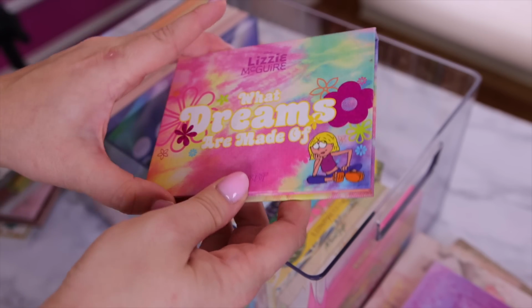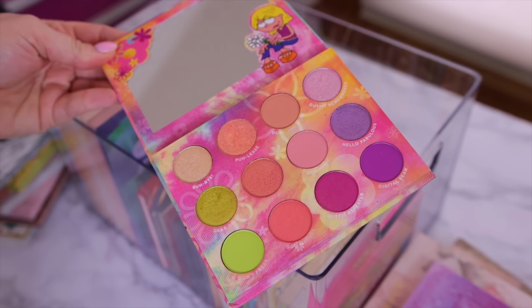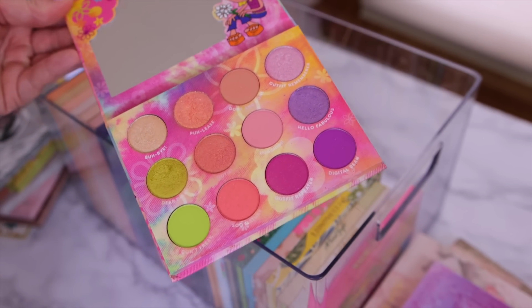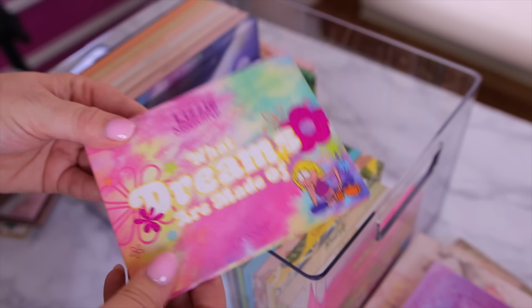I can never let this one go. I feel like this is the Lizzie McGuire palette. I used to be the biggest Hilary Duff fan ever. I was in her fan club. I got to meet her. I've been to her concert twice. I'm just obsessed with her. So Lizzie McGuire was huge in my childhood, and I think this is a fun palette. I don't reach into it as much as I should, but it's cute, so we're gonna keep her.